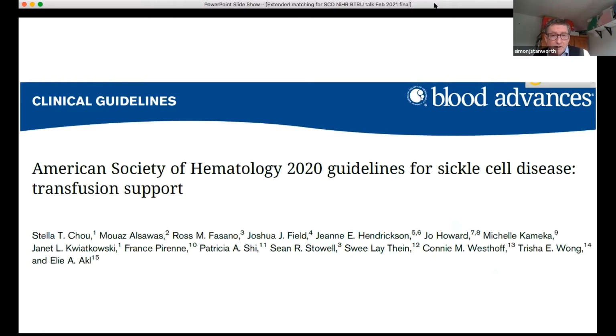So the first one I'm going to start off to say something about is this. This was American Society of Hematology guidelines for sickle cell disease. It was addressing transfusion support. So there was felt to be enough uncertainty and importance that a specific guideline needed to look at this question of how we do transfusion support. Really, there's quite a wide-ranging group of individuals around the world. Some of you may recognise, for example, Joe Howard here, who got involved in this guideline. Now, I'm not going to show all the aspects of this, but I just want to pick out a couple of themes that came through from this guideline.